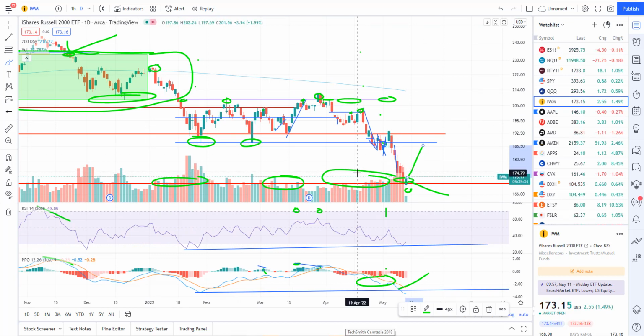Okay, they're starting to rally the market, it looks like. I'm seeing Apple rallying, and I'm seeing Amazon rallying, and Netflix is actually rallying. I did take a position on Netflix.